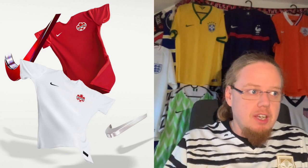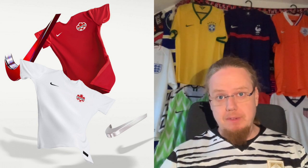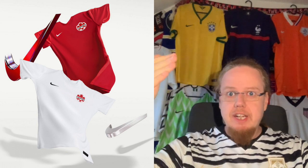If you just put a regular red jersey and have some sort of a maple leaf on there as a big pattern, you already have won. It is much better than what you got out there. And I think it's an absolute shame on Nike that you have a team that has qualified for the first time since 1986, that is also, you know, the neighboring country of the US. This team deserves a new kit. And if you put out a teamwear kit, give them a new teamwear kit.